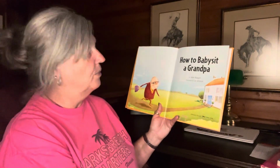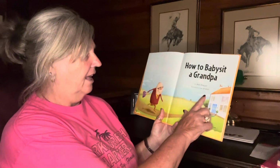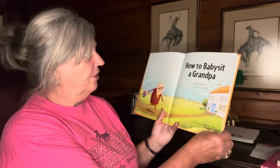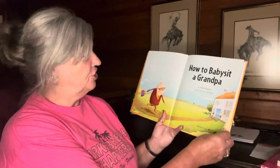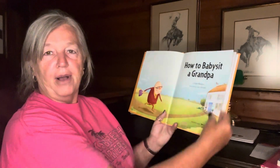It's written by our author, Reagan. And our illustrator is Lee Wildish. And this is our title page, How to Babysit a Grandpa.